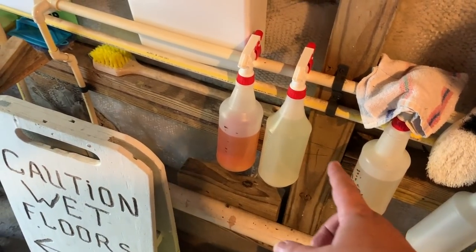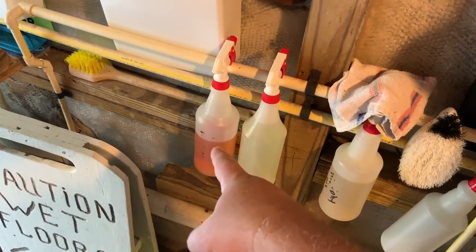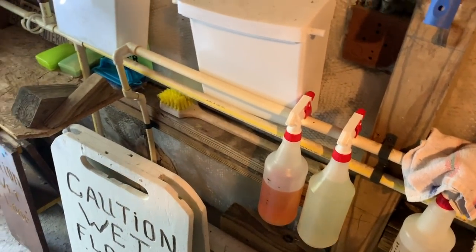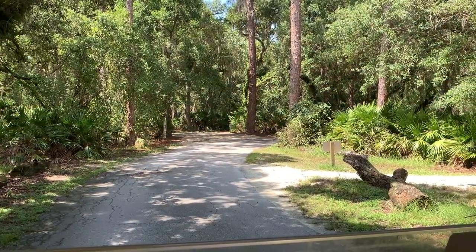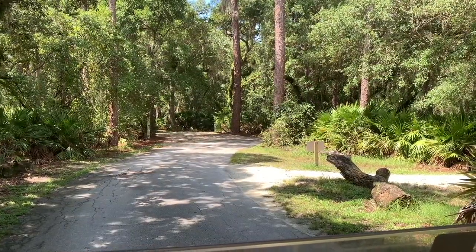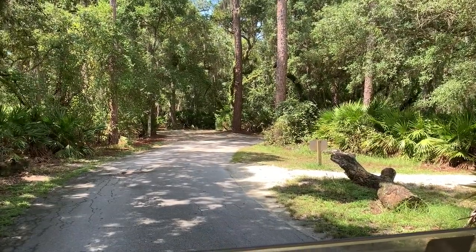And then the last thing I'll do is right here, this is a mango deodorizer, and I will spritz the whole inside of the bathroom with the deodorizer to give it a nice, clean, fresh smell. And that's pretty much it. Okay, so what we're gonna do now, since we're pretty much all done, I'm gonna stop by our house real fast, and we're gonna pick up Ziggy.